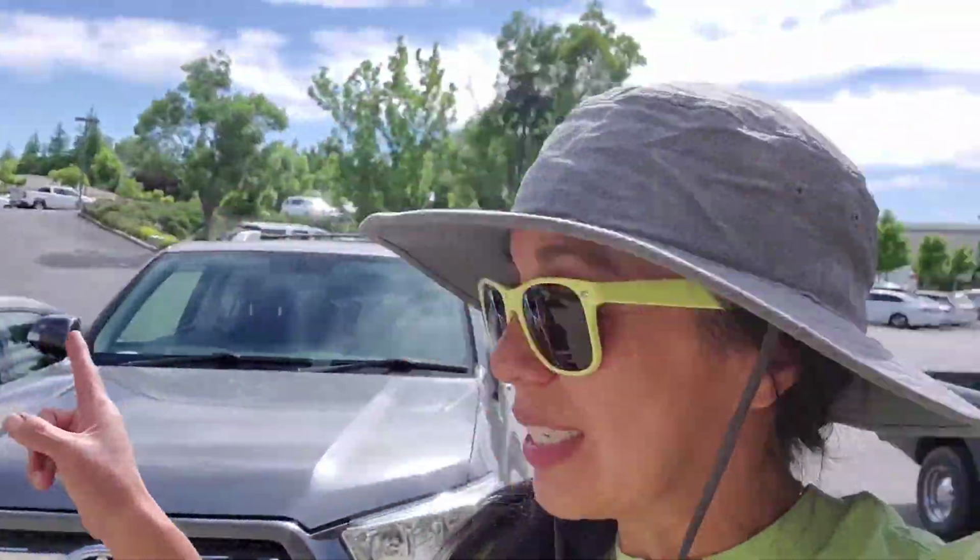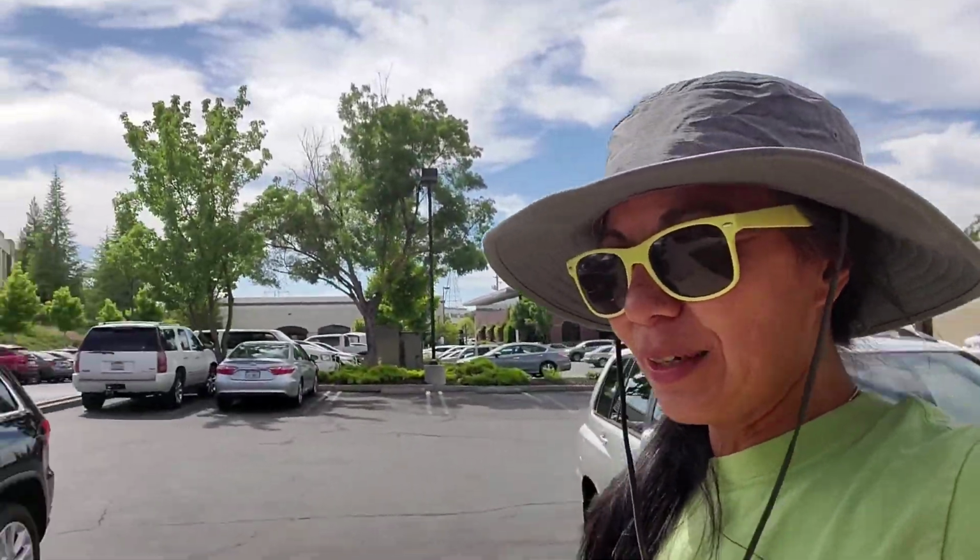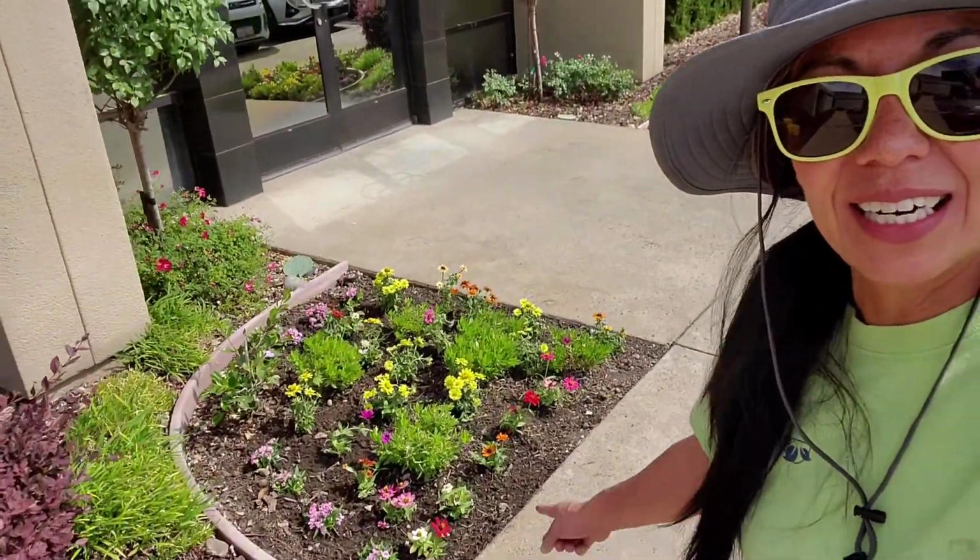And then I'll show you the site that I did. Took me a little longer because I'm not good at trimming the trees. I tend to trim too much, so I try to take my time so I didn't make it bald. So here's the location that I did.